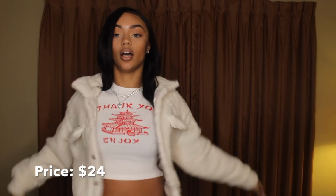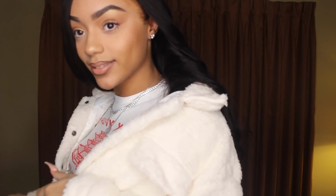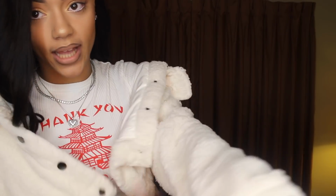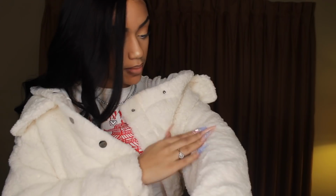Oh, baby, it's giving daddy. Hold on. Y'all see my mink? Stop playing. Y'all see the fur? Nah, but for real, this jacket is really mad cute. I've been wanting a teddy coat for mad long, and this is so cute. It's so soft. I just hope the material doesn't get matted fast, or dirty or whatever. It's cropped, of course. I think it's in a size medium too.